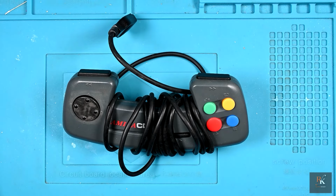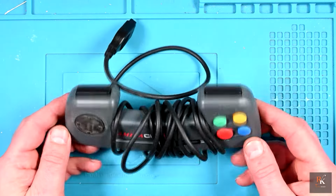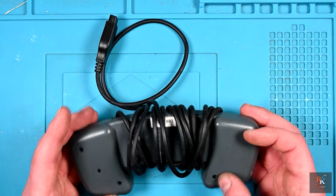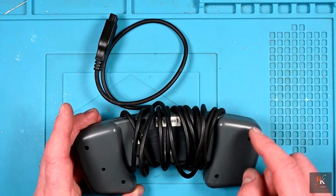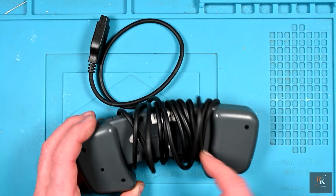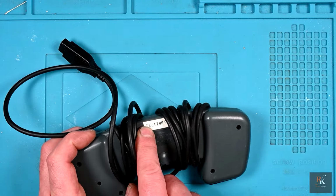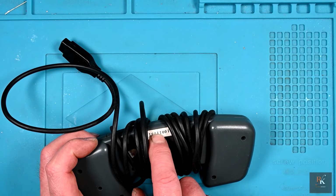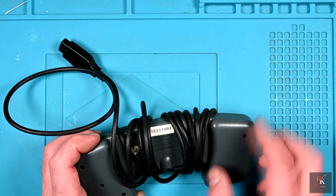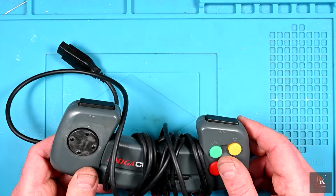So before I can test, assuming it's working, I'll need to look at this, and it is exceptionally grubby and grimy. So it's going to need stripped and cleaned. I can see what looks like 1, 2, 3, 4, 5, 6 screws, maybe one, yeah, possibly one under there. So I need to get this apart. So let's pop this apart and see what we can do to tidy this up.